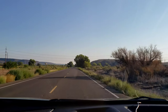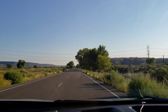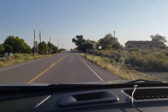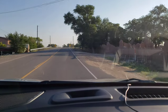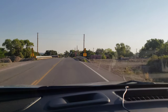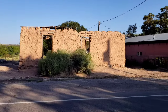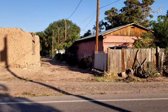I have no idea where I'm going or where this leads. But that's what makes it fun, I guess. Oh, now we're approaching the town of Algodones. Check out this old building, probably well over 100 years old, 150 or more. I just love these old buildings, old architecture.